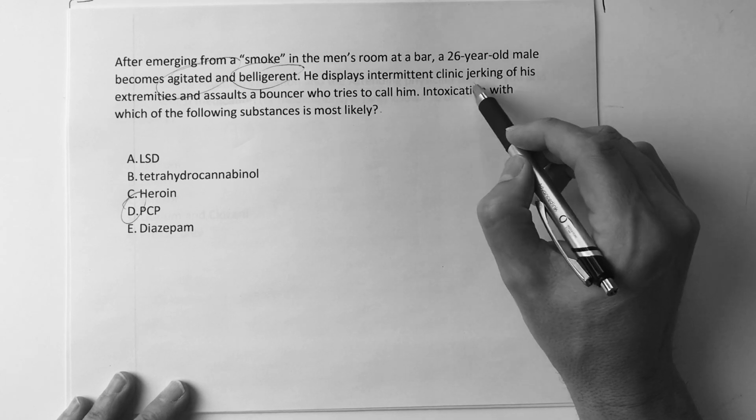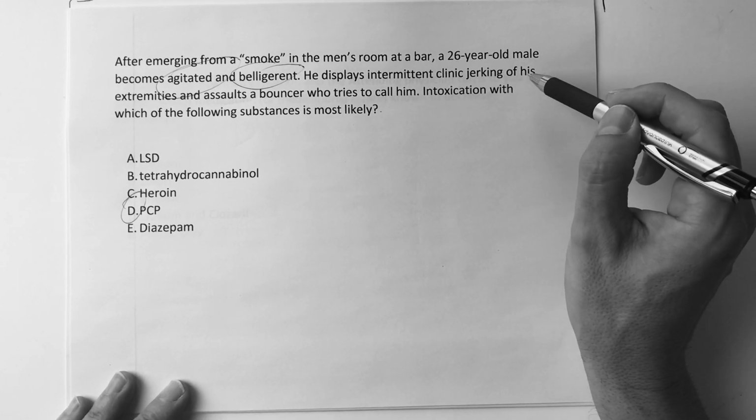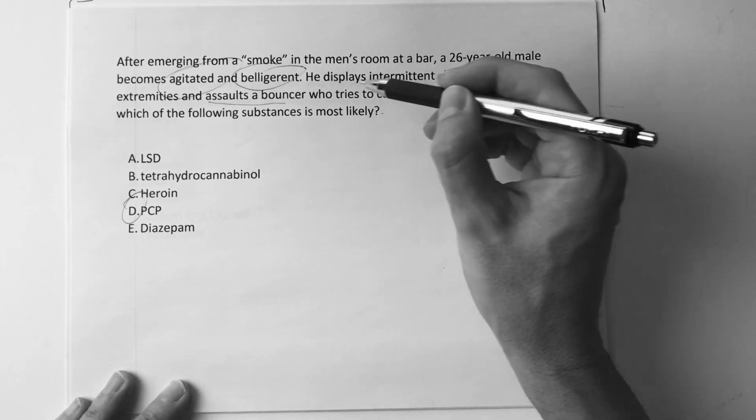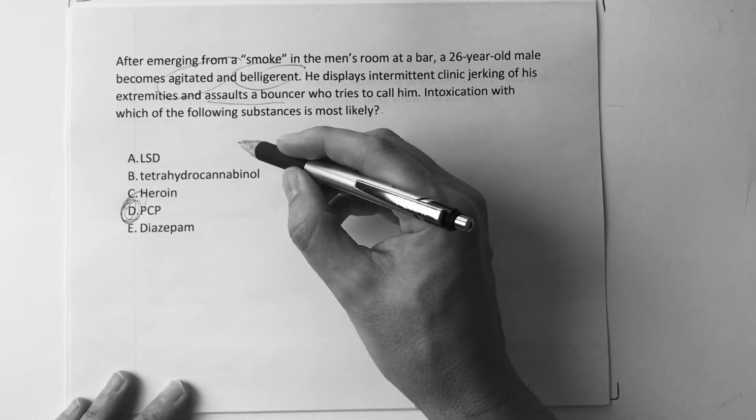He displays intermittent clonic jerking of his extremities and assaults a bouncer. So this guy's violent. Got to be jumping all over PCP.